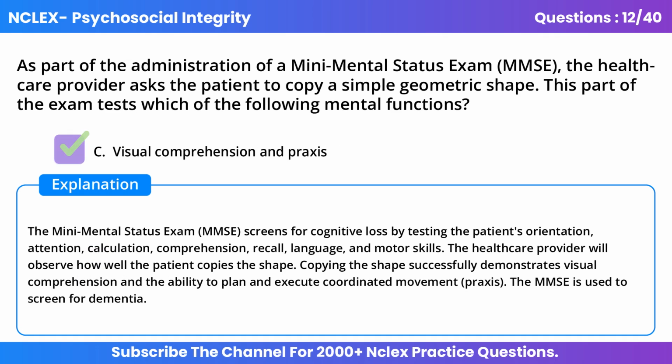The mini-mental status exam, MMSE, screens for cognitive loss by testing the patient's orientation, attention, calculation, comprehension, recall, language, and motor skills. The healthcare provider will observe how well the patient copies the shape. Copying the shape successfully demonstrates visual comprehension and the ability to plan and execute coordinated movement, praxis. The MMSE is used to screen for dementia.